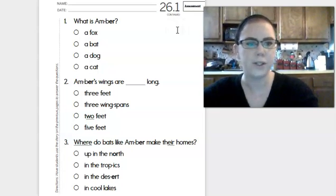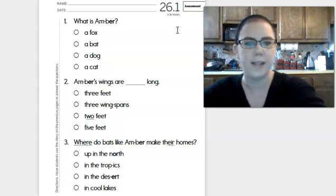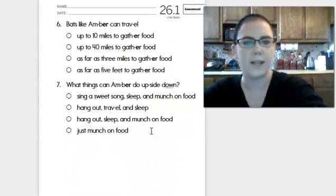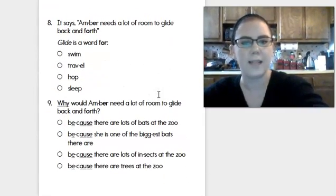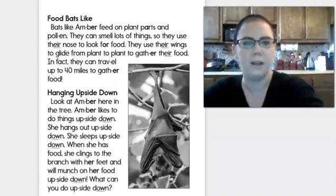All of these questions are multiple choice. You just have to fill in the bubble for one answer for each one, and that's it. So there's 3 on the first page, 4 and 5 on the next page, 6 and 7 on the following page, and then 8 and 9. You have 9 questions to answer. They're all multiple choice. None of them are writing.